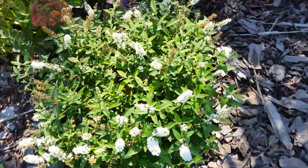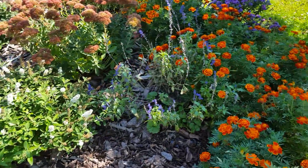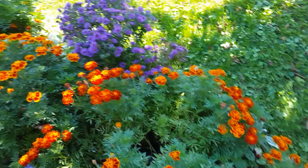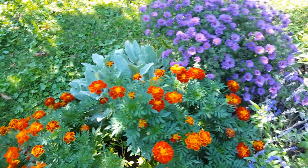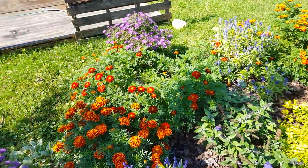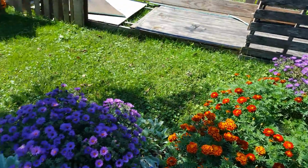White butterfly bush is filling out nicely. Yep, so I'm gonna wait a couple more weeks on these marigolds. I did plant them late, so that's probably why none of them are ready to be harvested yet.